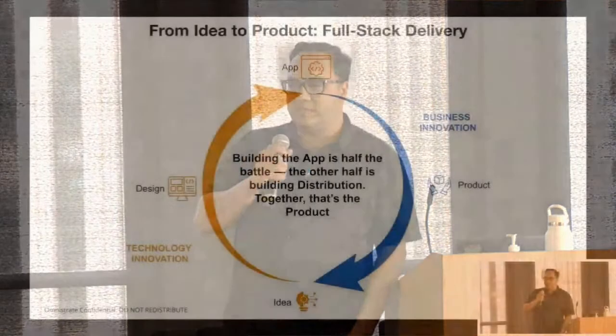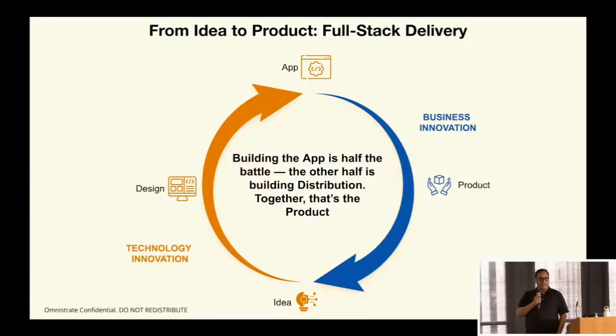So all right, let's just continue the thread that John was laying out. If you think about the journey a developer takes, typically they start from an idea, they build some design, they build an app, and that's usually the technology innovation side of it to bring an idea to life. But that's just one half of the story.